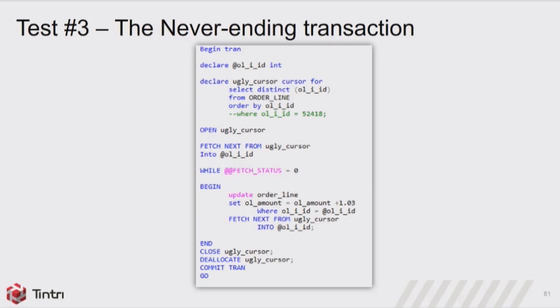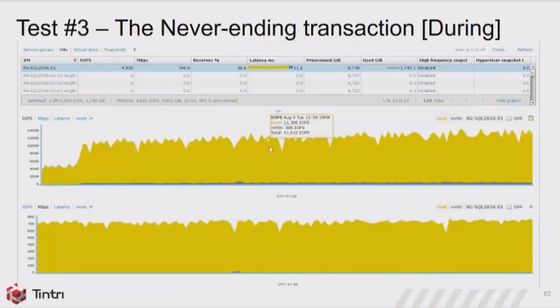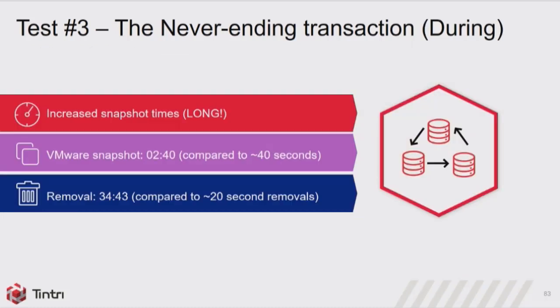Spoiler alert, at 2.5 days into this, it still had not committed. But our tests were actually taken earlier, after about 21.5 hours of this thing running. What did that look like? The yellow is read IOPS, and the throughput is at the bottom. Our throughput is running 750 megabytes per second. It's just grinding away, all read operations as it scans that table, and every once in a while, blink, it pops something in. During the snap where we were trying to find that stun time, this is where it got nasty. When we were snapping with the VMware snapshots, there were about 40 seconds, a lot of that just the polling process and the cleanup. And in this case, there were 2 minutes and 40 seconds.